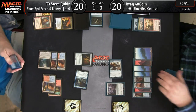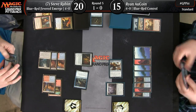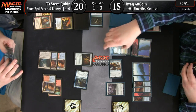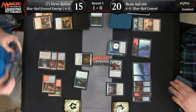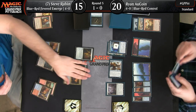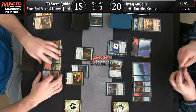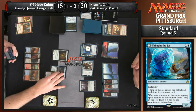There's another Torrential Gearhulk in hand. Oh, wow. This is just going to get completely out of hand. And there is Thing in the Ice. Ooh, also an excellent card against this deck, because the worst place for most of the creatures in Steve Rubin's deck is in his hand. So Prized Amalgam, Advanced Stitchwing has a lot of work to do against that Torrential Gearhulk.